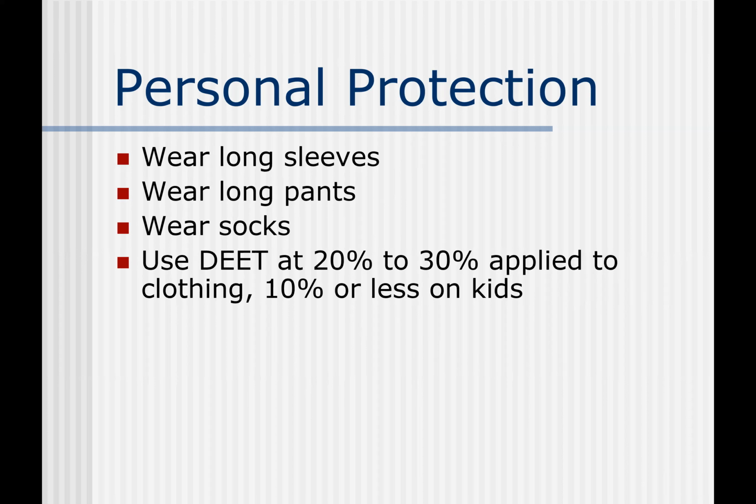You don't want to spray your t-shirt with it and then put on a raincoat over it, because DEET changes properties when it can't off-gas. It becomes a skin absorbent and can be toxic.